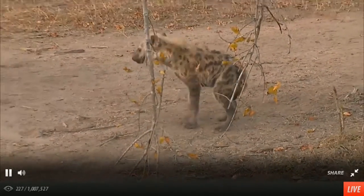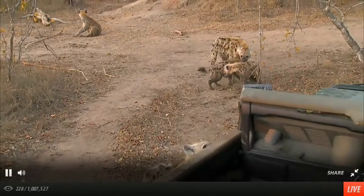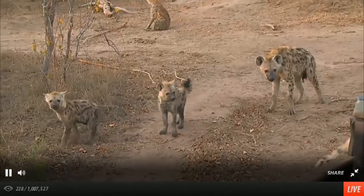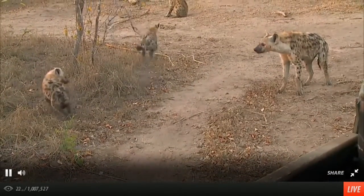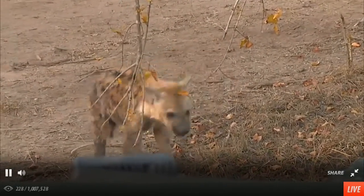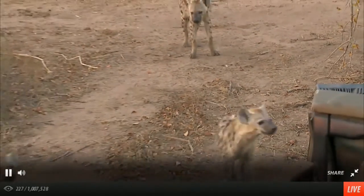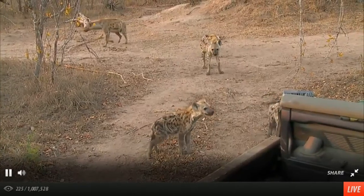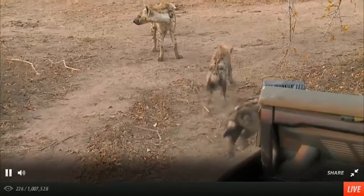Here comes an adult. They will bully each other, and that tail up is a sign of kind of, not alarm, but definitely sort of tension, which is quite fun. This is wonderful. I've tried so often to come to this den, and I've never seen them behaving like this. It's fantastic. Hyenas are such great value. One of the most misunderstood animals in Africa.